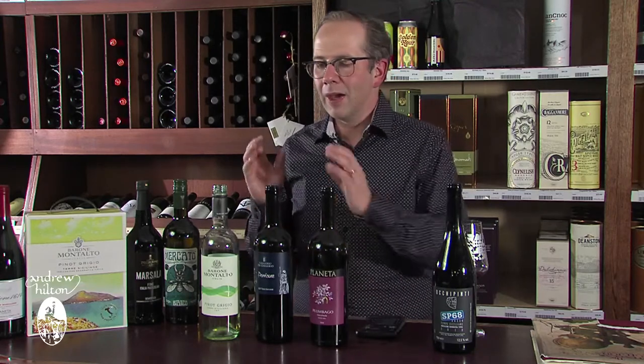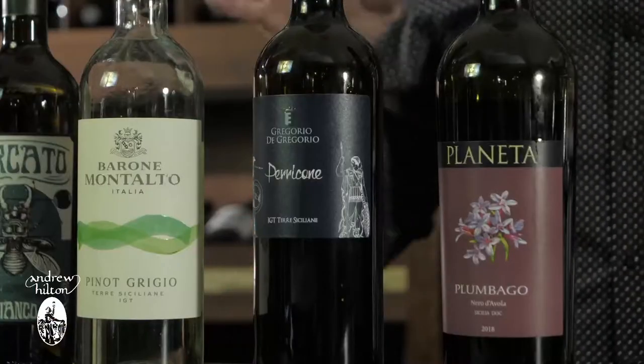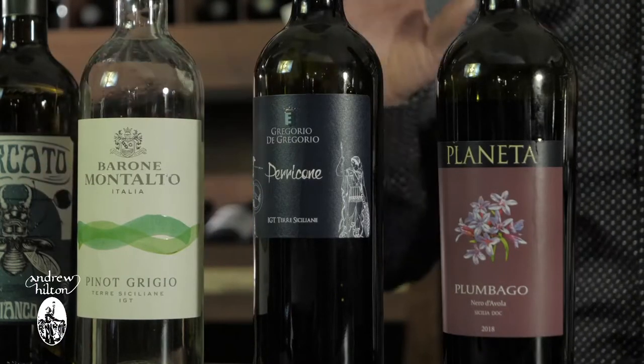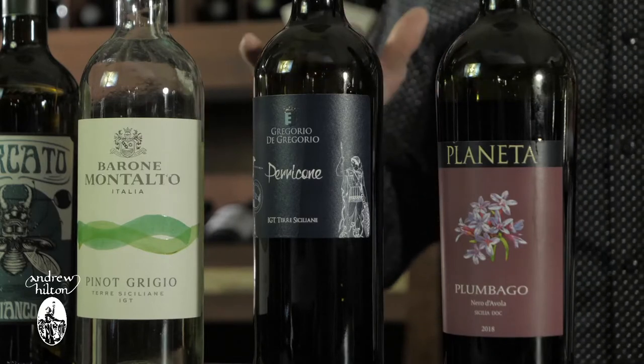IGT, DOC, DOCG, let's talk about this very briefly. IGT basically means the wine is of a quality standard. It's very much like VQA. You're not allowed to chaptalize by adding sugar. Artificial acidification is limited to an extent. You have to meet very basic good winemaking practices, but you can still make a $12 Pinot Grigio very comfortably at that price point. Basically, IGT means you're not doing something super insane. You're doing something that's typical for the region. Again, that's really loose in Sicily. IGT in Tuscany is actually much, much stricter.